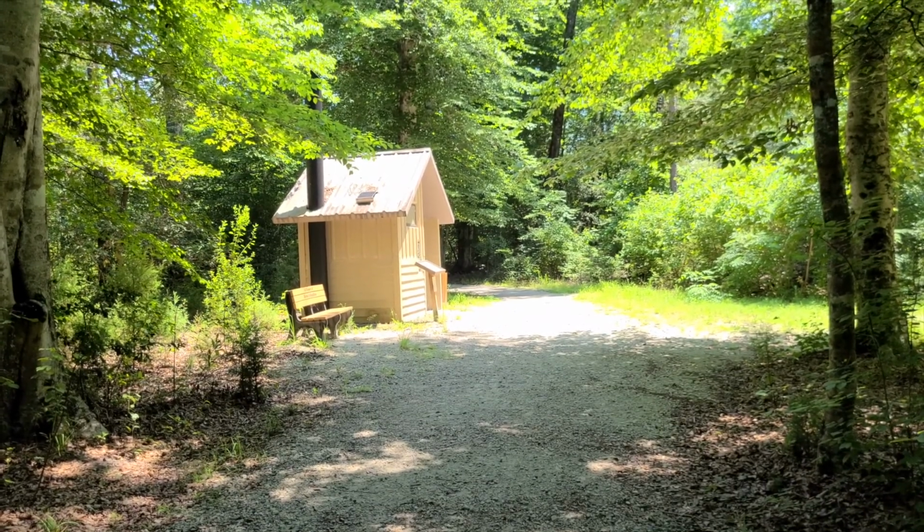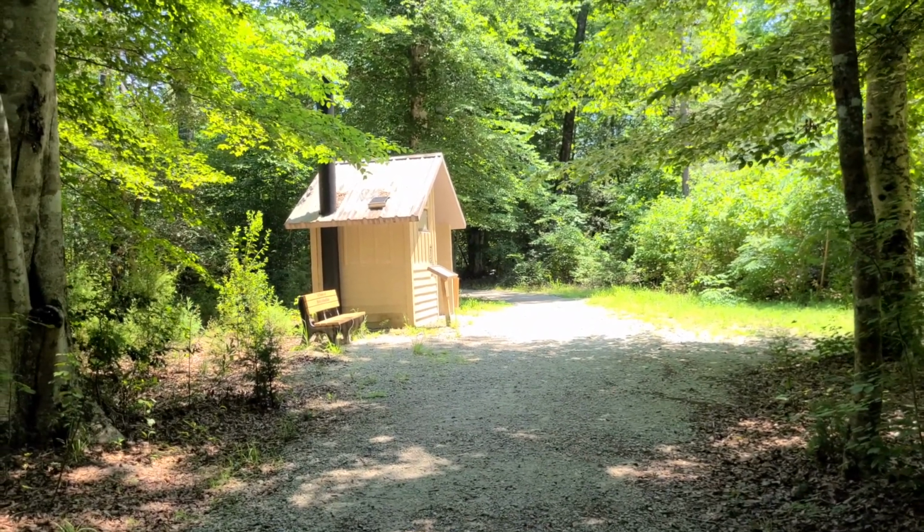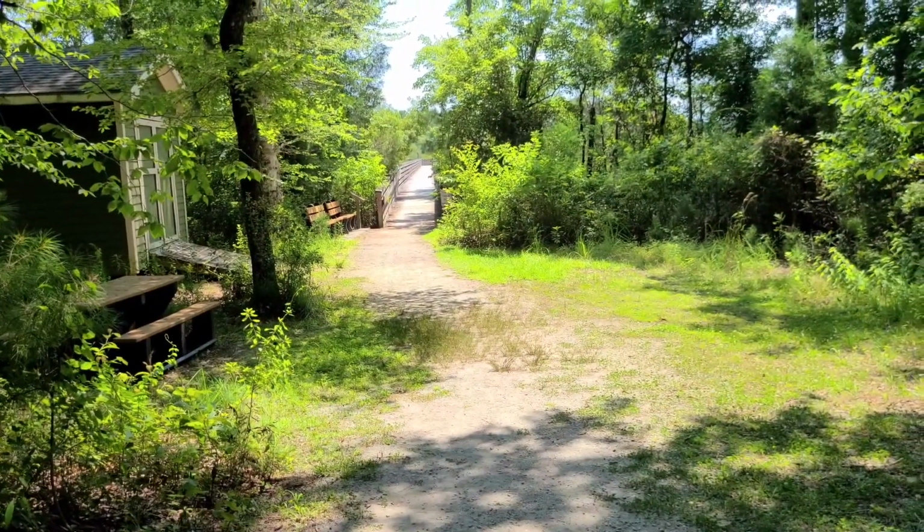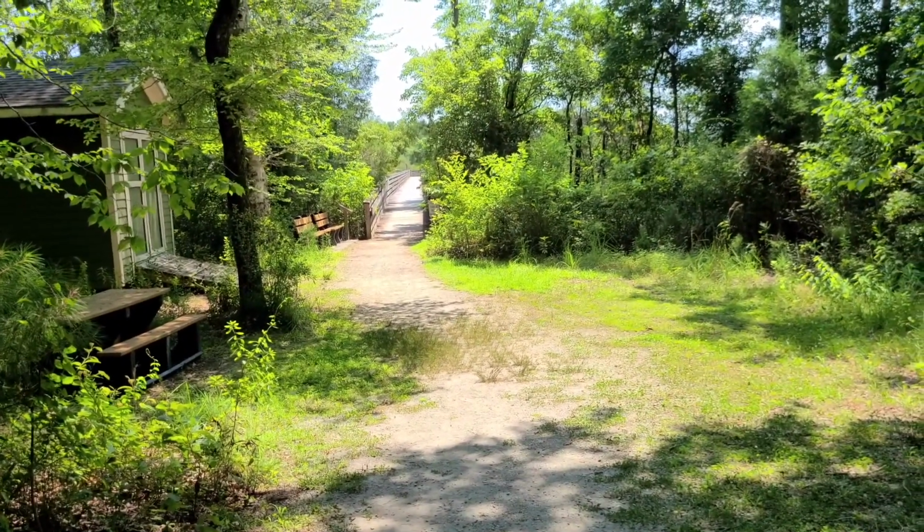Here we have a bathroom on the trail. Can't beat that for accessibility. And now I'm approaching the grand finale.